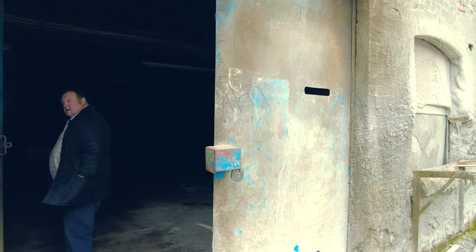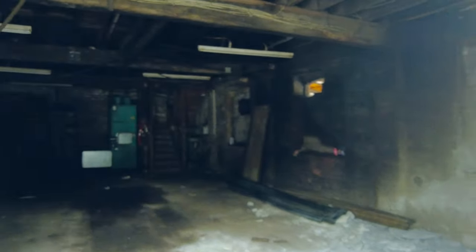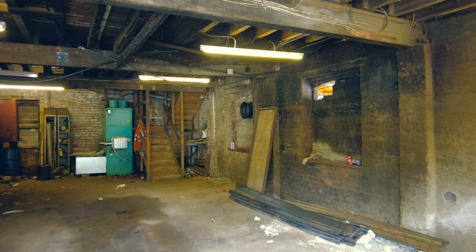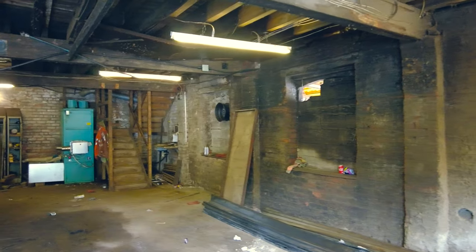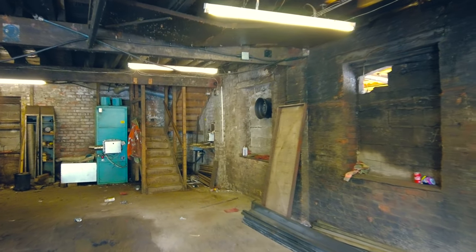I don't believe I've not got my torch. Oh, Rick, I've not brought my torch. Do you mind if I just grab my torch, mate? Oh, have we got lights? I think we've got lights. Oh, there we go. No, I think we'll be all right. I'm looking in camera there and it looks pretty light, doesn't it?